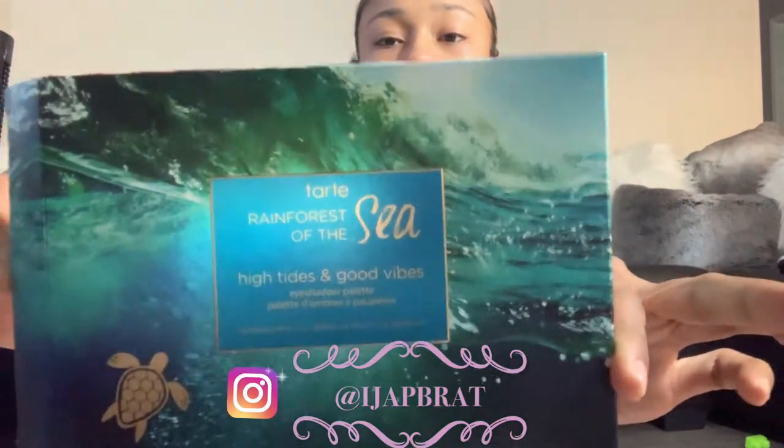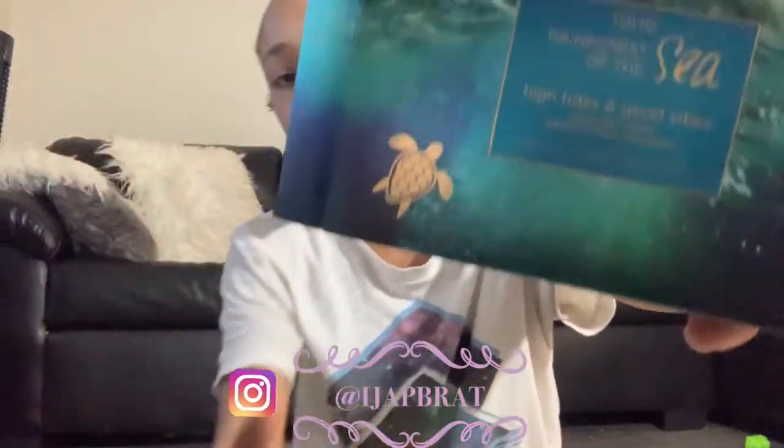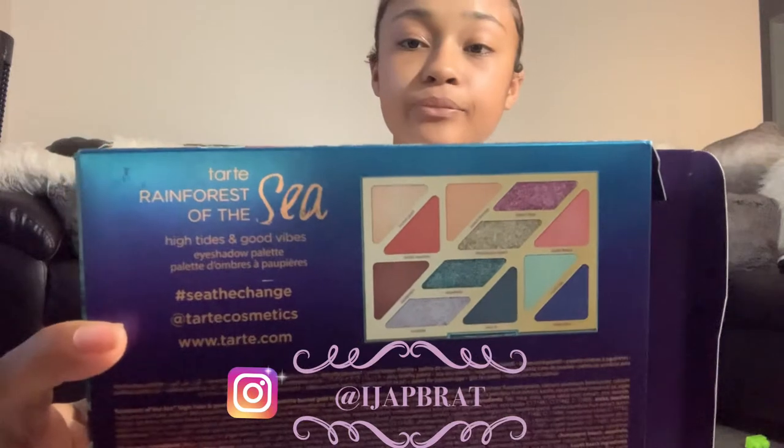So I just opened it in the last video, but this is what the casing looks like. It's by Tarte, I don't know how to really say that, but yeah. In the background there's waves, as you can see, and there's a little sea turtle right there. It says Rainforest of the Sea, High Tides and Good Vibes eyeshadow palette. And then it shows a little sample on the back, which is really cute. I really like this casing.